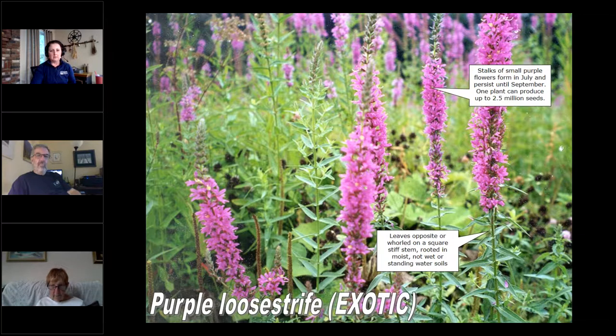You're going to see this one growing on your shoreline areas, not in the lake. It doesn't like to have wet feet. But the thing with this one is you want to catch it early because they can produce up to 2.5 million seeds that are about the size of pepper grains. So they spread very quickly because of that, both through wind and water.